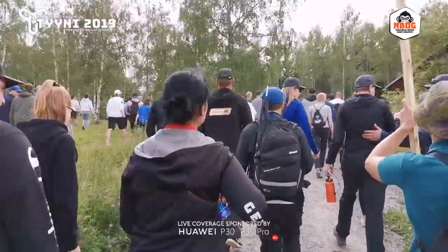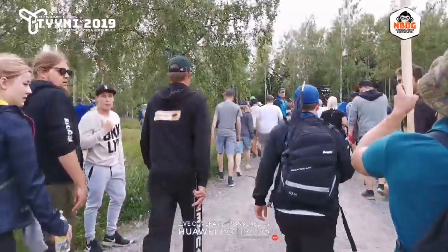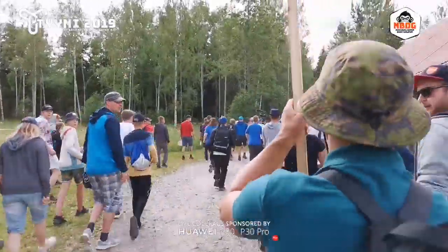We're moving along with the gallery. The gallery keeps growing as we go. Now that we're also back in the open, there is so much more space now for the galleries.